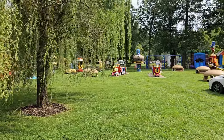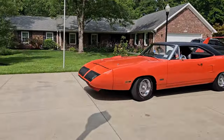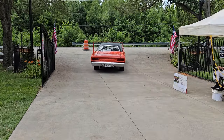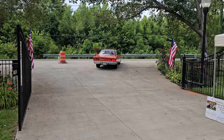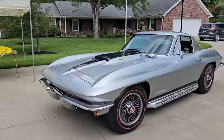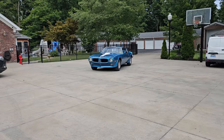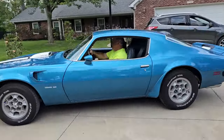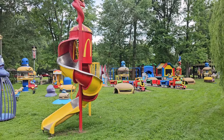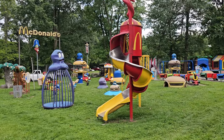Remember I was telling you earlier about all the McDonald's Playland equipment? That's what it is. Of course, we got this high wing Mopar. There's all that playground equipment I was telling you about. McDonald Land. This is so cool. Neat atmosphere. Neat place to hold a model contest with a car show.